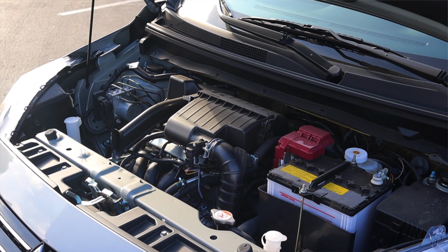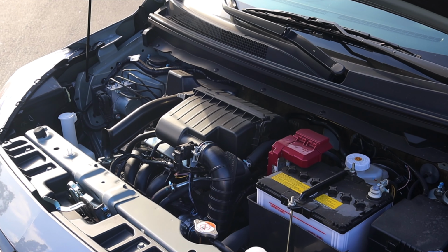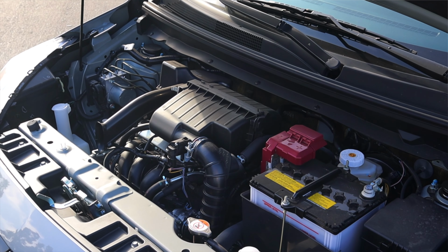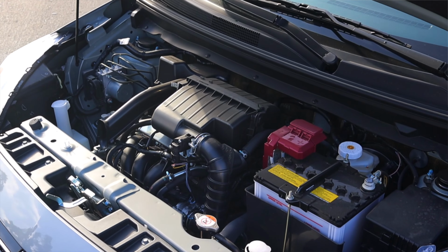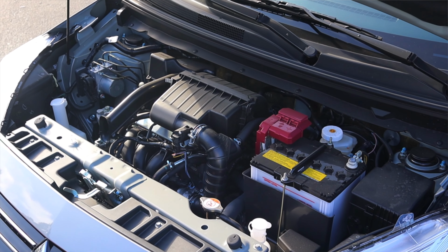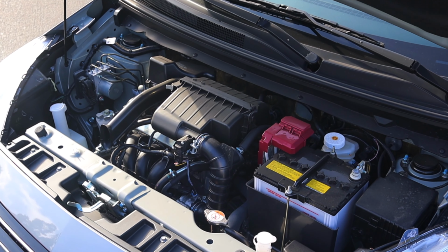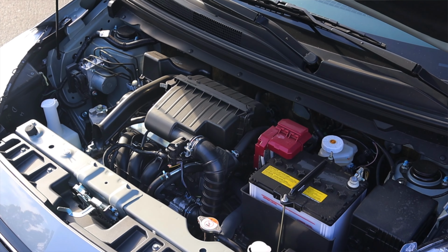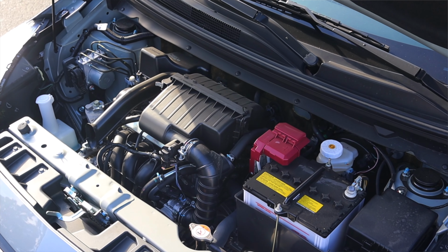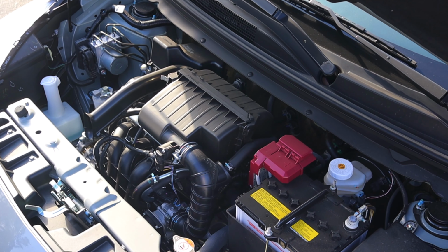But let's get back to that 1.2 liter inline 3 under the hood. Well, that's one of the calling cards of the Mitsubishi Mirage. It's one of the smallest engines on sale today, and it makes a whopping 77 horsepower. It has to be one of the few vehicles on sale in America that doesn't make triple-digit horsepower. However, this thing sips on gas, it's cheap to manufacture, and it doesn't have any frills associated with it.